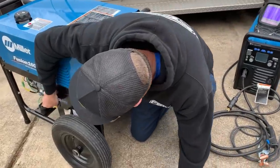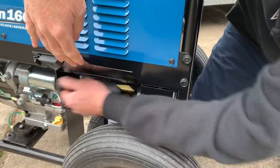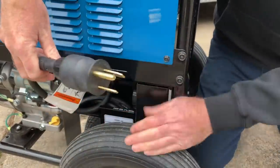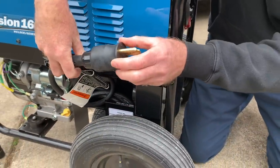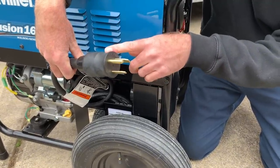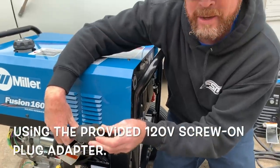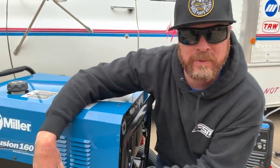Little compartment right here. Open it up, unplug the cord for the stick welder, and thanks to MVP technology, this will unthread and you can plug this directly into a 120 volt single phase wall outlet. You can put this adapter back on, plug it into a single phase 240 volt outlet.